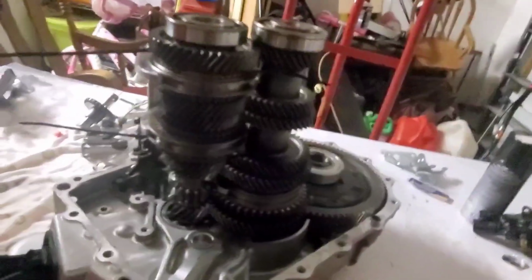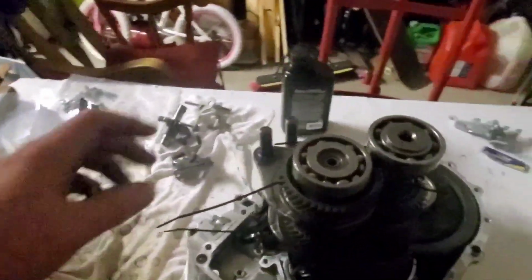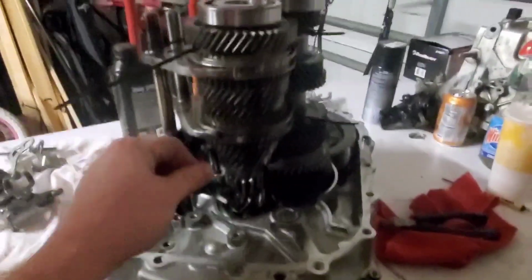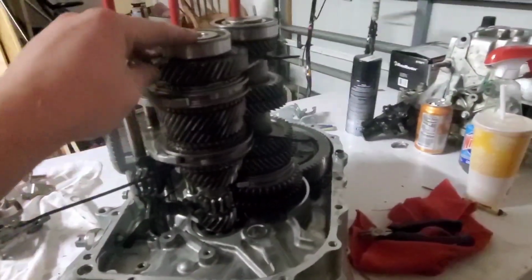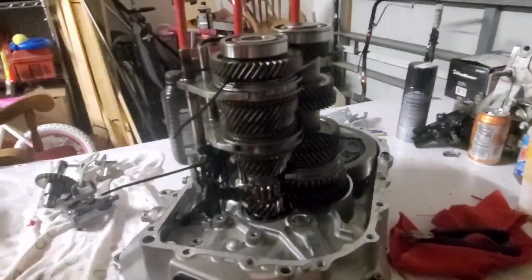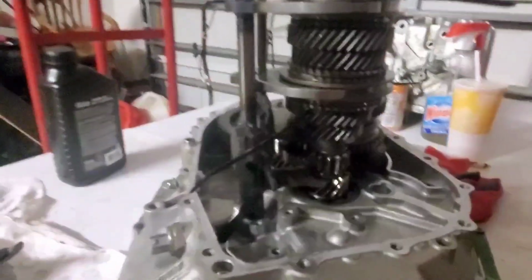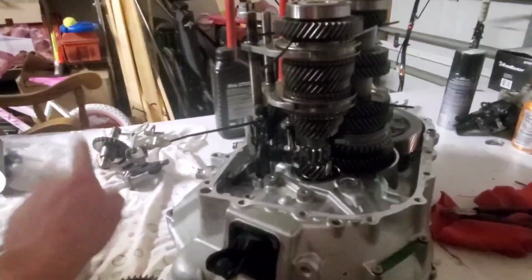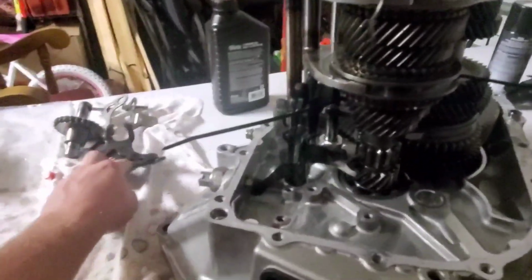Alright guys, so as you can tell I got the gear stacks back in the transmission. Got my shifter forks on there. It was really tricky to put the shifter forks back on. So when I had these gear stacks flat on the table, they kept wanting to separate, so I just took some zip ties and zip tied them together and put it all back in as one unit and got it all together. So now everything's just pretty much reverse order. Put my reverse in, put this in right here, and keep on trucking.